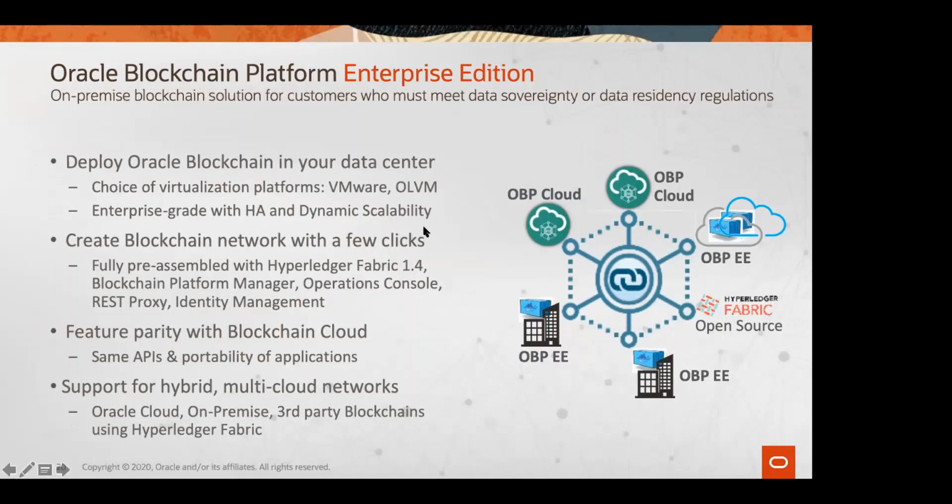It has the same enterprise-grade high availability, so you can deploy it and spread it across multiple machines, VMs, and so on for HA, and also for dynamic scalability. You can control and extend the scope of it depending on the workload requirements. It has a provisioning manager that with a few clicks allows you to create the same full environment, very simple and prepackaged. Full feature parity with the cloud, so you could do development and testing maybe in a cloud environment, and then for production run it on-prem.